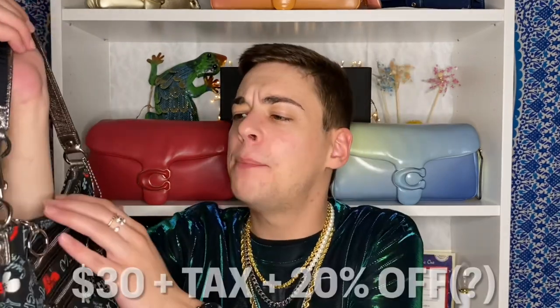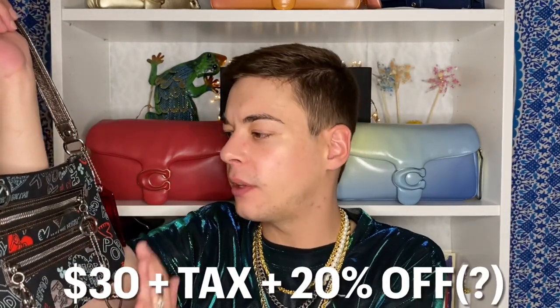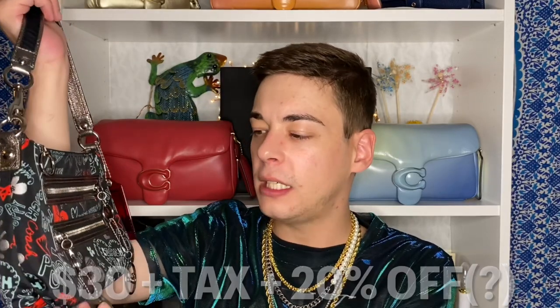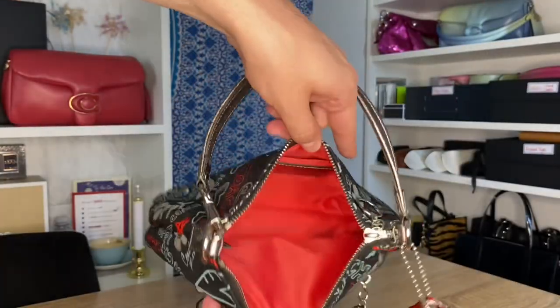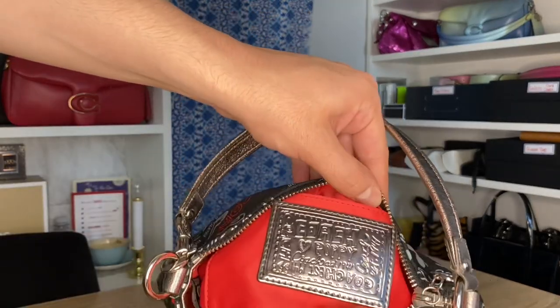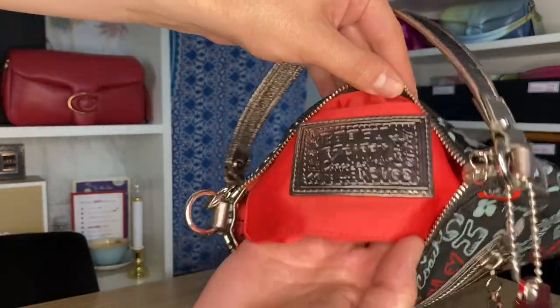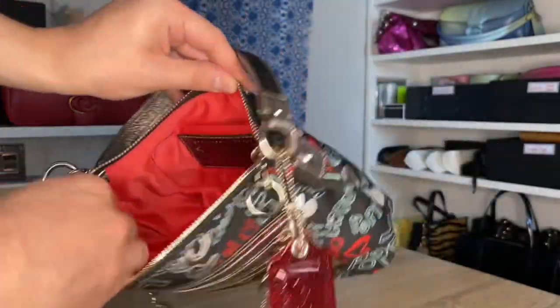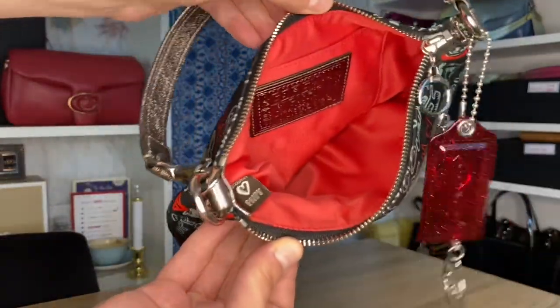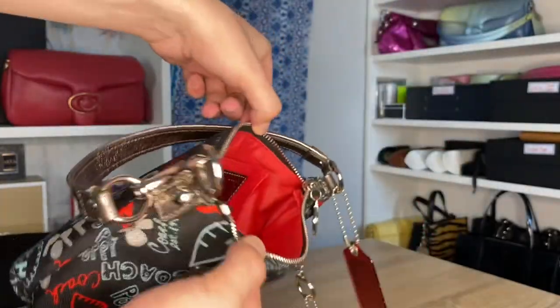And I did pay $30 plus tax for this. I think there was a 20% off coupon, I can't remember exactly, but it is in beautiful condition. I don't think it was even used. I think there was only a small mark on the handle. The inside completely untouched. And I do know this is a retail bag, so I feel like this was a really good buy, and it's just so cute.